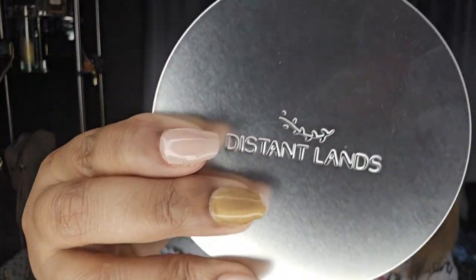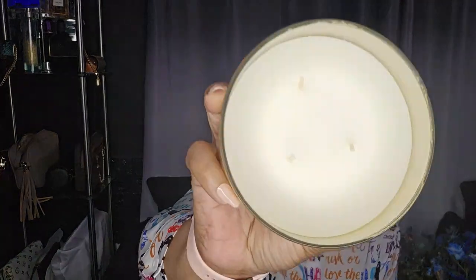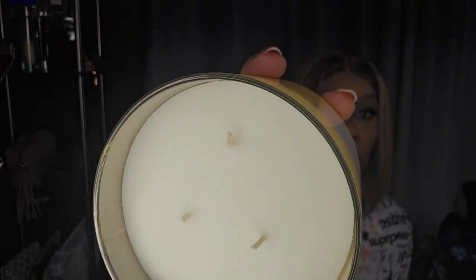Distant Lands. Y'all can see it. Don't mind my nails, I got to do them over. But that's Distant Lands. This is Tropical Chai. It smells so good. And like I said, they are 3-wick candles. Just so y'all can see, they are 3-wick. But $8, and they smell like this. I also got orange and hibiscus.